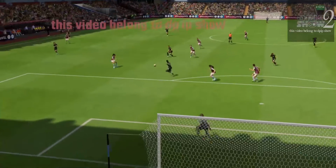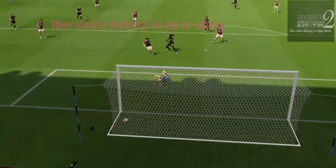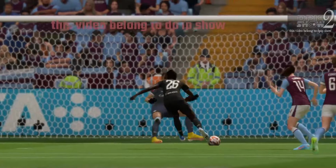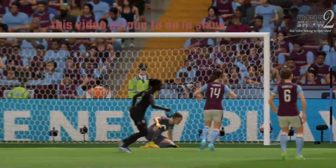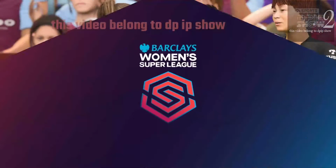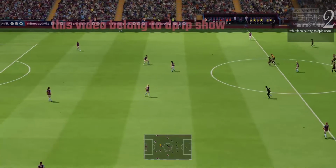Well, look at this again, because this is a really well-worked goal. The passing is incisive, the movement off the ball is bright, and it leads to a fairly simple finish in the end. It's a great goal. And back underway, 1-0 it is.